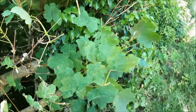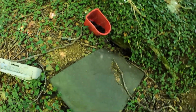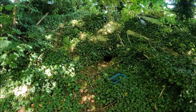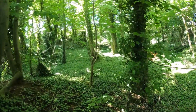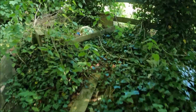Oh, there's a bit of a dip in there. I can see an old ghetto blaster. Looks like a fishing mat. Oh look, bit of a hole down there. That's no good. Looks like people tip their junk down here. Interesting. Now, where did I get in? Next to this wooden thing.